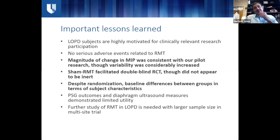We learned a lot in this research. And I'd say one important thing is that the magnitude of change was very similar with what we found in our pilot research, how we powered the study. But there was a lot more variability. So it was very consistent in our pilot research. Most people got stronger and kind of got stronger by relatively similar amounts. But in this study, some people got a little bit stronger, some people got a lot stronger, and that makes it harder to capture the effect or differences across groups. Again, sham RMT didn't appear to be an inactive treatment, it appeared to be an active treatment.